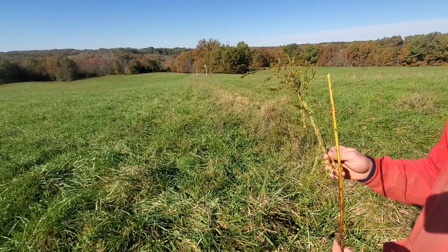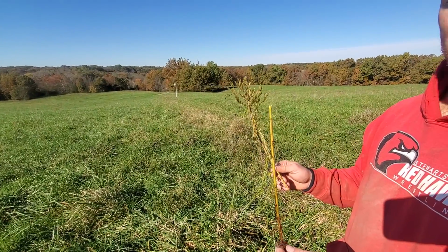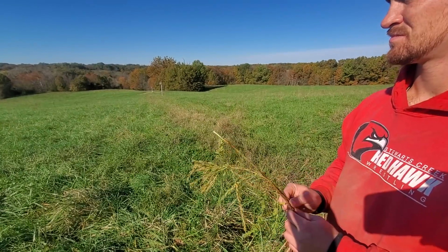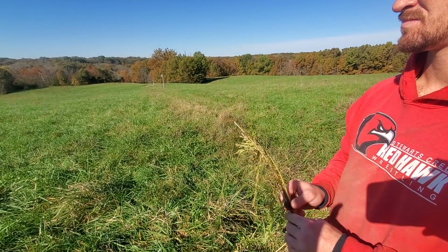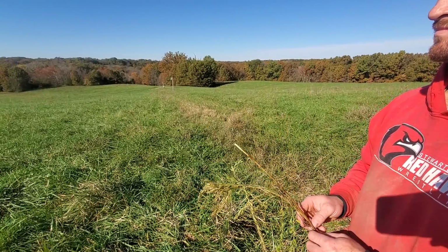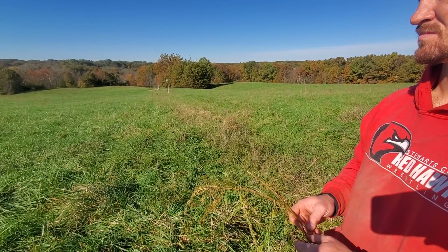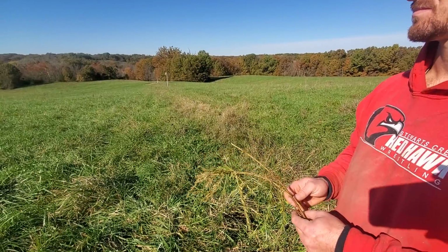And so I really feel like if you want to at least control it, maybe keep it from taking your farm over, you can brush hog it. But you've got to brush hog it about the end of July. You could go maybe the middle of July. And then give it about 30 days rest and then bring the cows in on it. Man, they just tore it up.